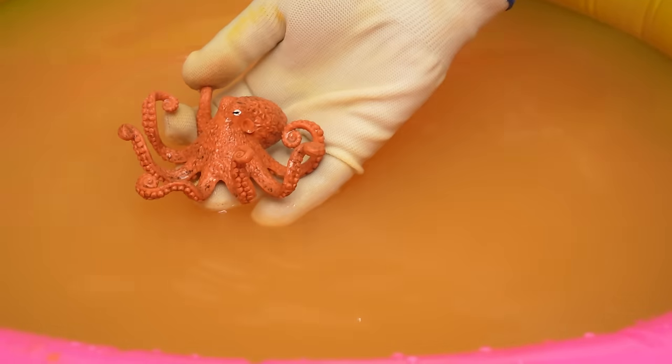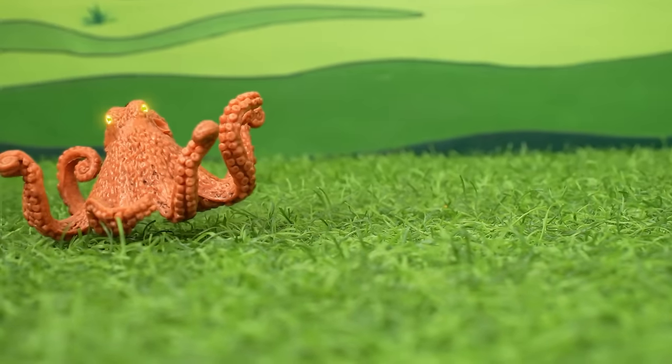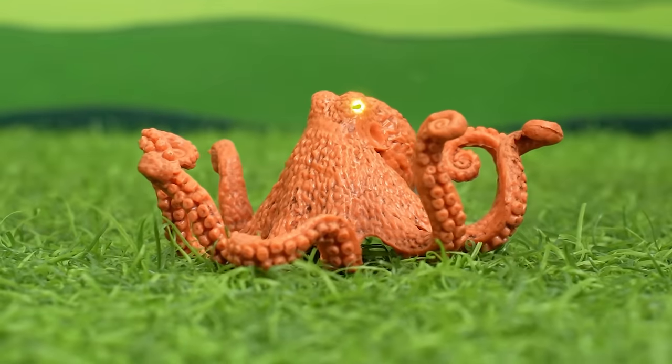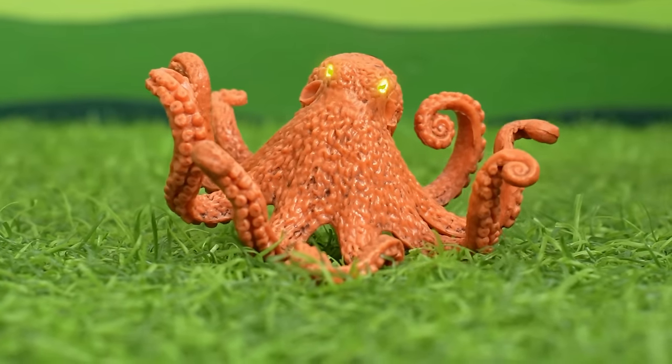An octopus! You probably know that octopuses have 8 arms. But did you know that each of their arms has a mind of its own?